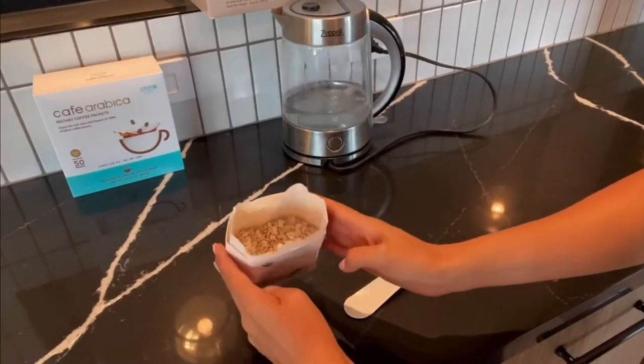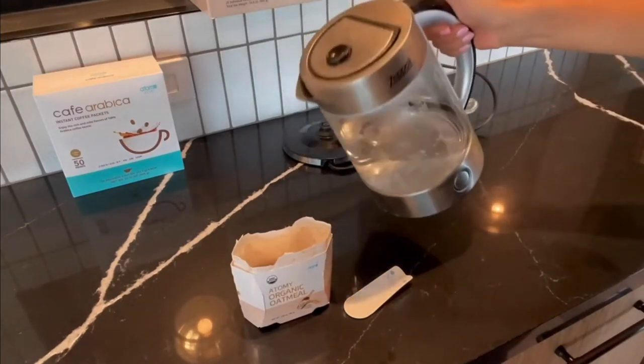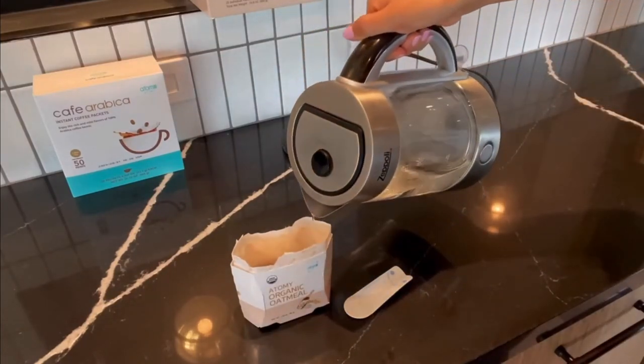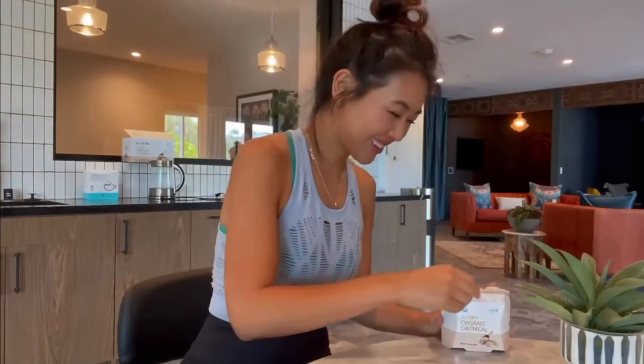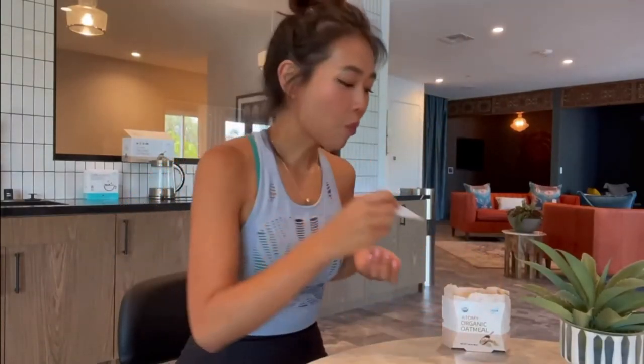I personally love the clean taste, but feel free to customize it to your liking. Dried cranberries, walnuts, cinnamon, and brown sugar would go great with these. If you're a parent and mornings are hectic, these would be great for your children. It's good for them and tasty.